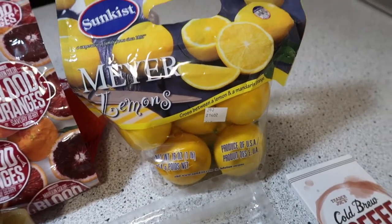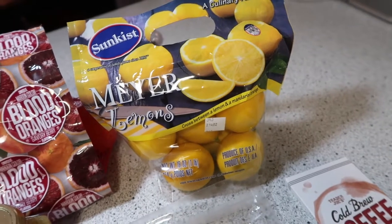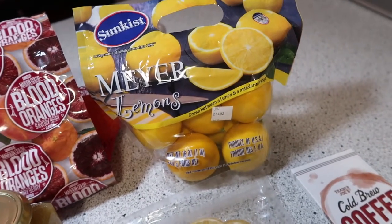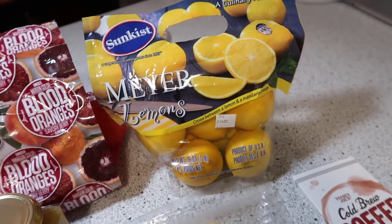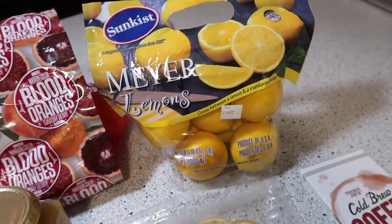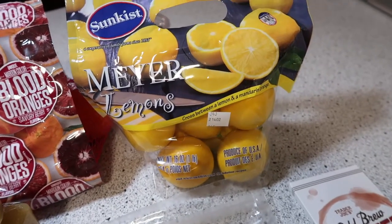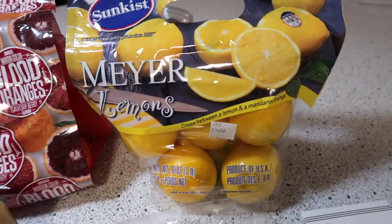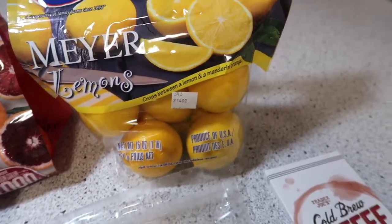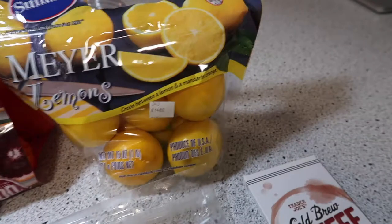Again, if you're not familiar with Trader Joe's, it's just a small grocery store, but they have so many yummy things and really, really great prices. It's owned by the same company that owns Aldi. We are big Aldi fans. We do have one of those close by, but the prices on their produce are always very, very good. I think these were like $1.99 maybe, and a Meyer lemon is my favorite kind of lemon of all.